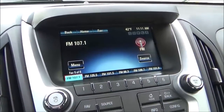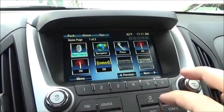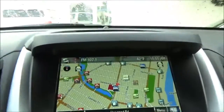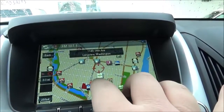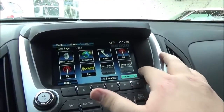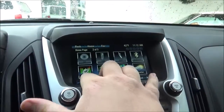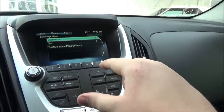Finally, your MyLink infotainment system. AM, FM, XM phone. You have your navigation. You have your navigation map. You can see it even shows where there's a Chevrolet dealer. All your apps for your weather, movies, fuel prices. There's no XM subscription, so that stuff isn't working right now.